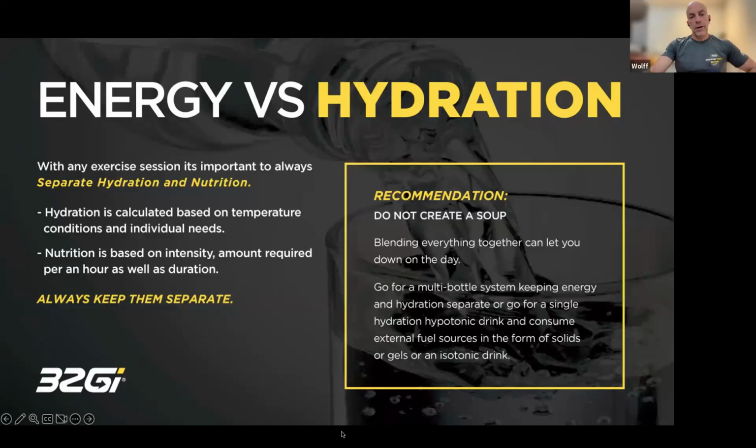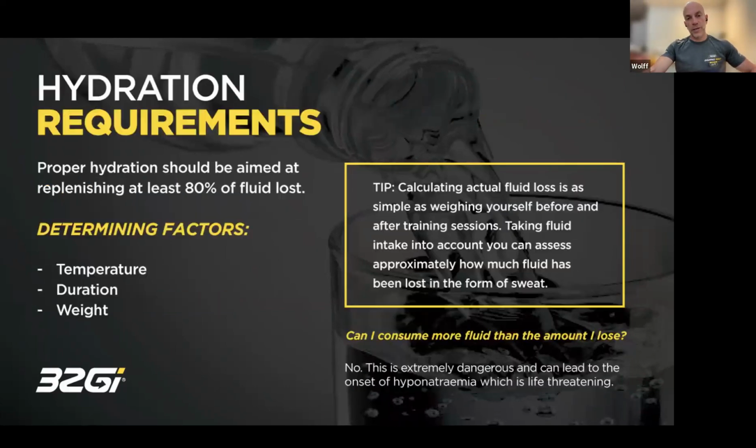Okay. When we talk about hydration, we need to understand that hydration is based on temperature and individual needs, and I'll get a little bit more into that. The most important thing is that you don't create these soup mixes. If you stick to a product, trust the product, try it and test it in training. Don't make a soup mix. Don't overdo it.